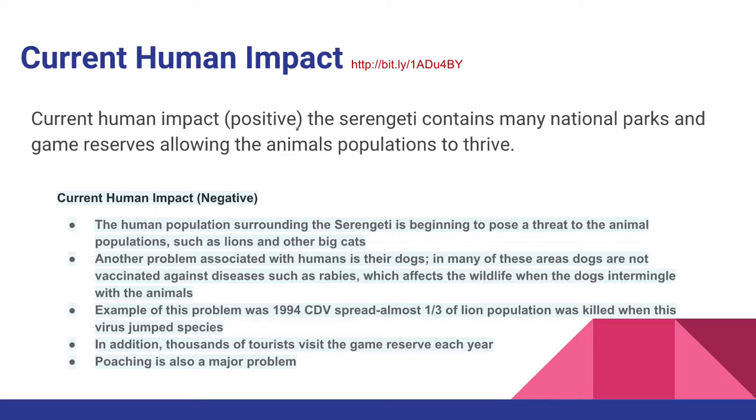The human population surrounding the Serengeti is beginning to pose an actual threat to the animals' populations, through the loss of the natural habitat. Another problem associated with humans is their dogs. In many of these areas, dogs are not vaccinated against diseases such as rabies, which affect the wildlife when the dogs intermingle with the wildlife. But the biggest threat to the Serengeti's animal population is poaching.